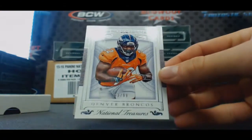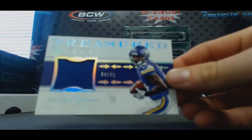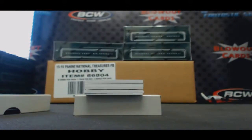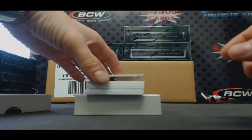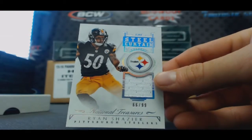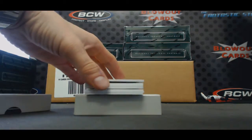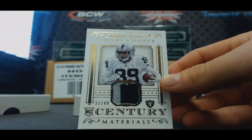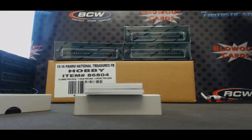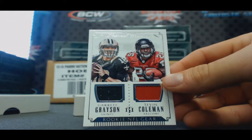Okay, start off number 299, CJ Anderson. Jersey, Stefon Diggs to 99. To 99, Ryan Shazier, Steel Curtain, single jersey. Century Materials to 49, Amari Cooper. To 99, Garrett Grayson and Tevin Coleman.